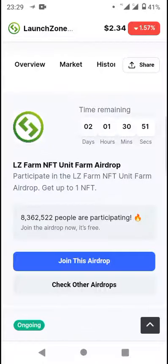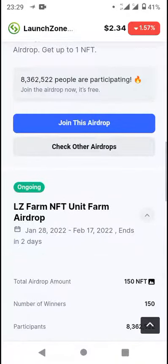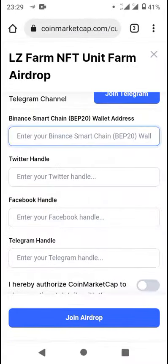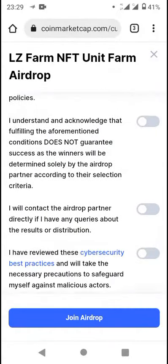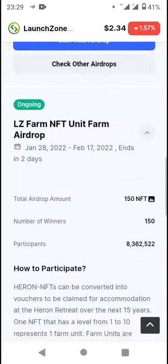So for the steps, it says they'll be giving out one NFT to each lucky winner. There are about 8,362 people participating already. To join this airdrop, you just need to click on this button. It's going to let you know all the major requirements. You'll be needing your BSC wallet address, Twitter handle, Facebook handle, and Telegram handle. These are the basic requirements that you'll be submitting.